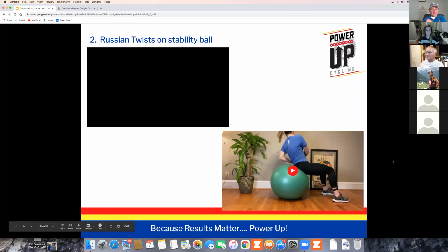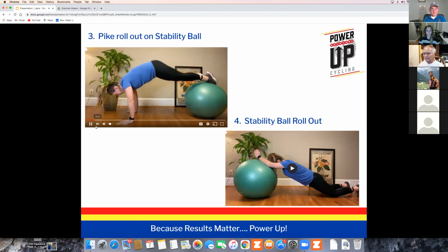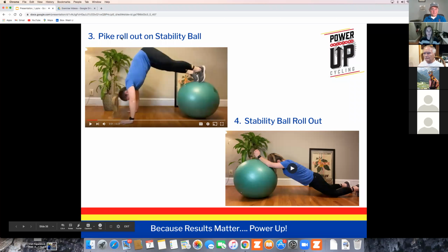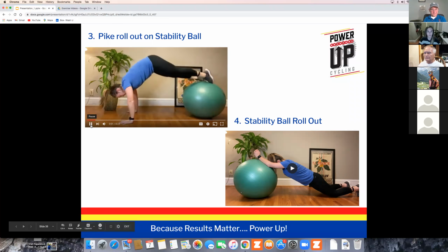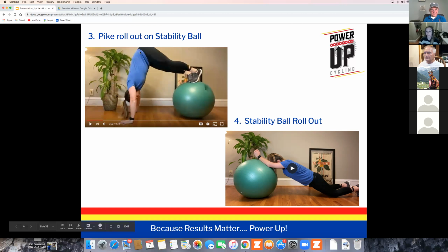And then next, we have two different variations on the stability ball. We have the pike rollout on a stability ball. You're going to be in a push-up position with the feet on the ball. You want to make sure that they are stable on the ball. From here, you're going to use your core to come up into a pike position, so you're going to get that booty up in the air. This is good for developing core. You get some quad activation in here, and it's also really good for shoulder stabilization.